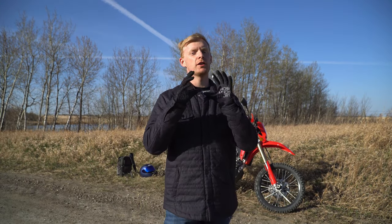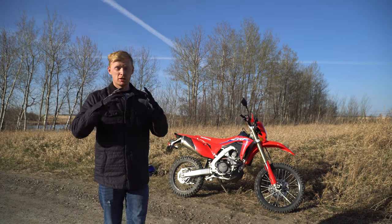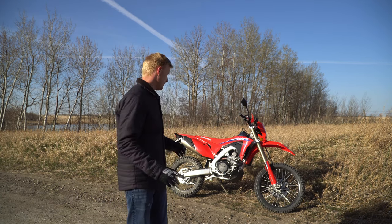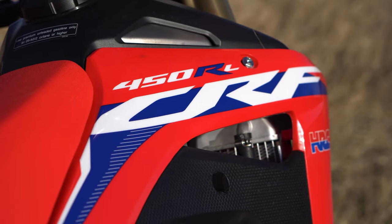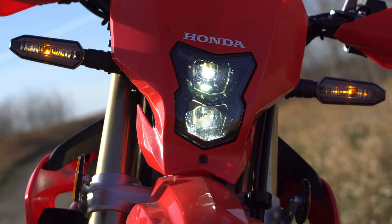Chris here. We are checking out the brand new 2021 CRF450RL. This is Honda's go-to top-of-the-line off-road adventure kind of bike. It's a do-it-all everything bike. So it's got a 450 engine in it. It comes with LED lights all around, which is an upgrade from the 250 turning into the 300, which is really nice. So it looks fantastic.